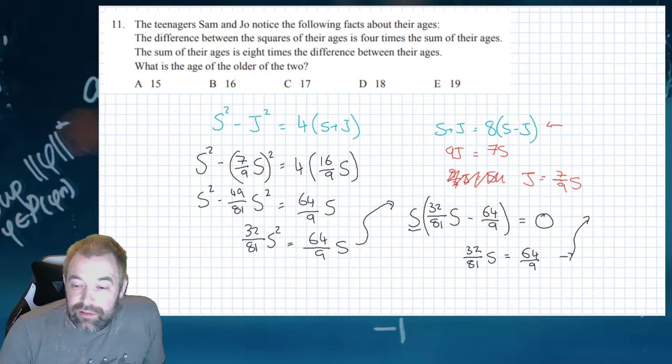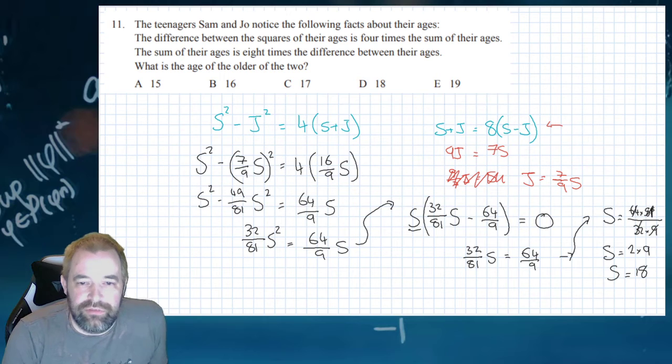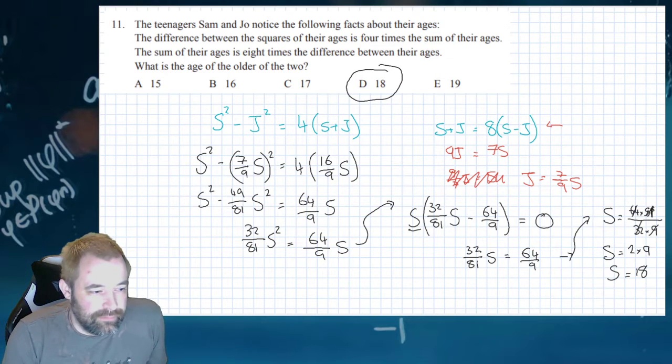So we can say that S is 64 times 81 over 32 times 9. So S is, I think I've gone wrong here, 9's cancel, so you've got 9 on the top, 32's cancel with 64, so you've got 2 on the top, so S is 18. Now I'm absolutely positive there will be an easy way to do that.